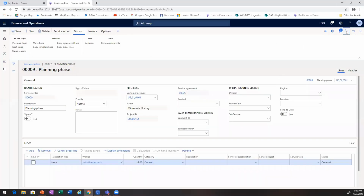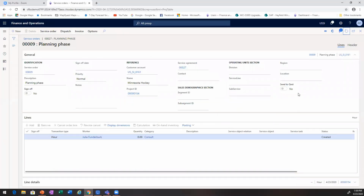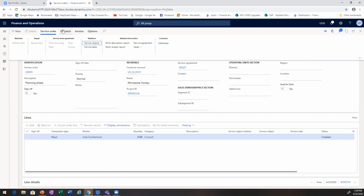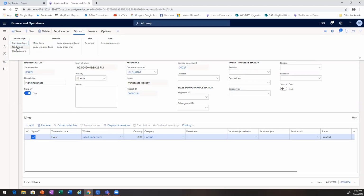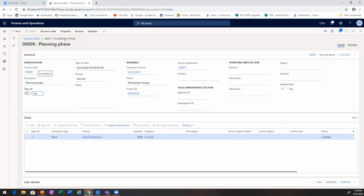Now, once I come back and I look at this service order, you're going to see that it updated in the stage. Now I can move it back into the previous stage. This time I actually made a mistake. I should have signed off. I can move it back and into the next stage. So it's relatively forgiving.